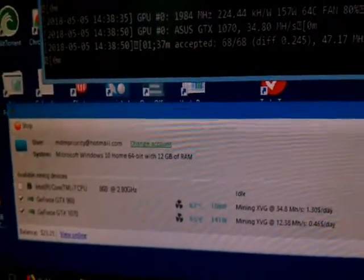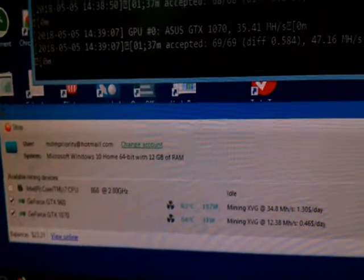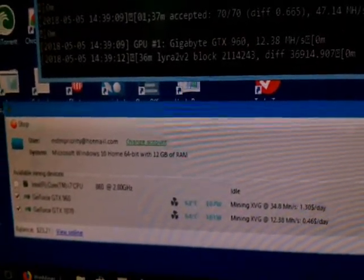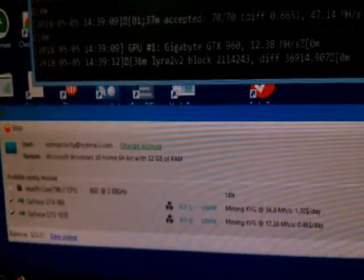And of course my GTX 960 is making 46 cents a day. So you see the difference there. Both machines are running concurrently. $1.30 versus, now it says 83 cents. Well, that's XVG. And they're both XVG.